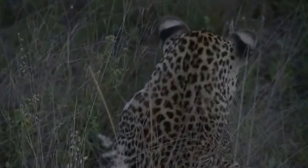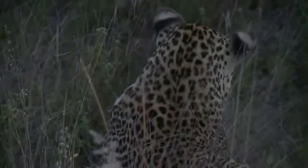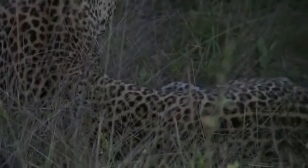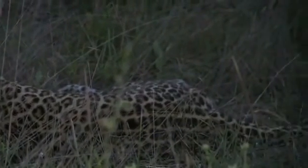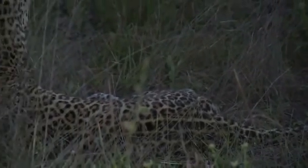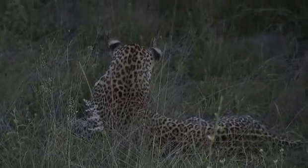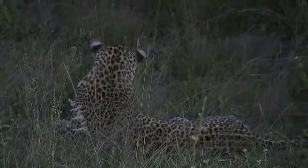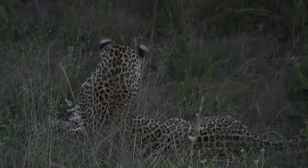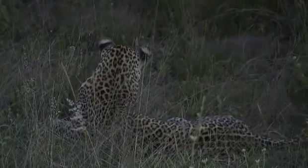I wonder if he's going to get active for us in the last 15 minutes. Not easy to say. Judging by his behavior though, I'm not entirely convinced that he will get up and move for us. But hopefully he'll prove me wrong. Typically there'd be a lot more yawning and grooming just before they do start to get active, and we are not getting any of that from him.